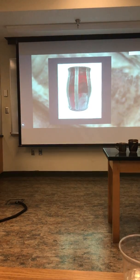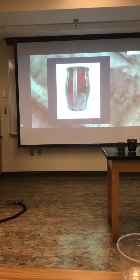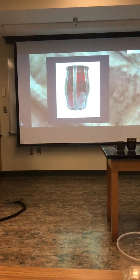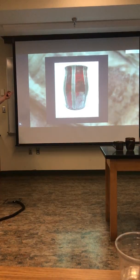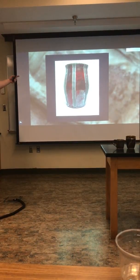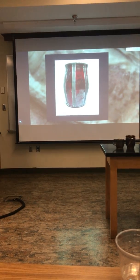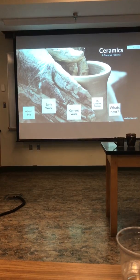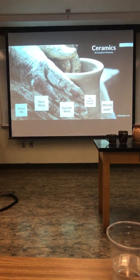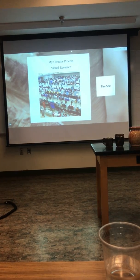And then this one I took and I masked off areas with tape to create an interesting pattern, because where there's no glaze, it turns black, and then I applied a glaze called oxblood, which is that red, to get the red stripes. Now I'm going to talk about the creative process and what all goes into an everyday item that we all use.